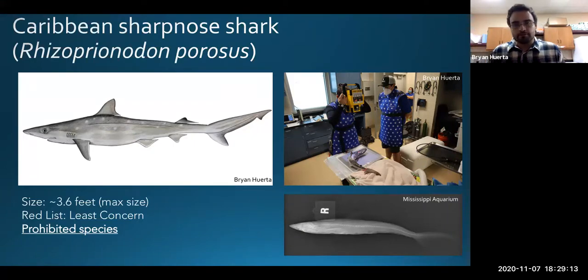I was reading a paper where they collected some sharp-nosed samples and fin clips from the Gulf of Mexico, and they turned out to be Rhizoprionodon porosus, the Caribbean sharp-nosed, and not the Atlantic sharp-nosed. So you might be collecting a prohibited species without even knowing it.